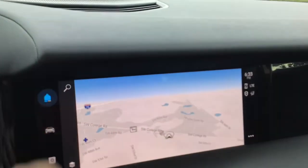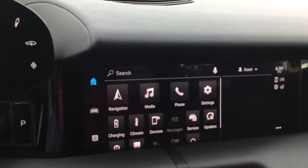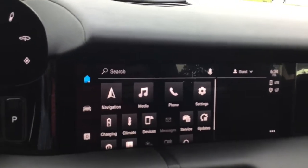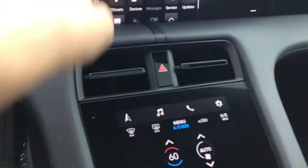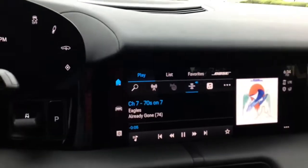Very light. Very cool. FM, AM, and satellite radio, of course. New system that we're not even seeing in any of the other vehicles. The Taycan has its own exclusive system, as we can see right over here. Updates over the air. You can check your service information, hook up your devices, and, of course, charging information, navigation, media, telephone. You can also control that if you notice the symbols match. The media over here, so you can just tap that. And we can see right now we're listening to satellite radio.